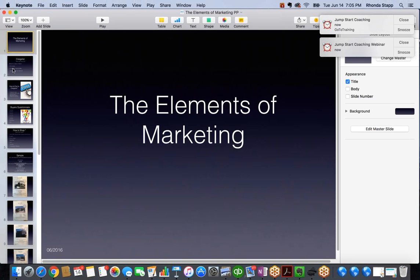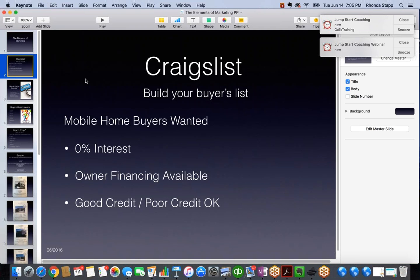All of you have been to Greg's 3-day event. You all got his buyer's list thing where you put your dummy ad out on Craigslist: mobile home buyers wanted, 0% interest, owner financing. Every single one of us on this call tonight has had that conversation, and I think every one of you has already built that and put it out there on Craigslist. Hopefully your phone has started ringing. If it hasn't, that is somewhat surprising to me.